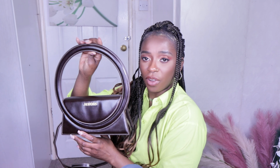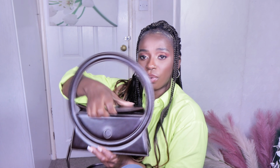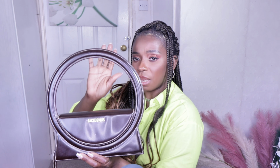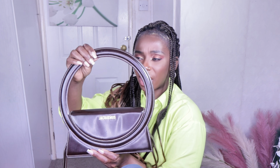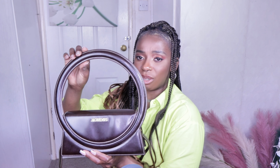This handle is just for fancy, like having something like this in your closet. If you open and close it like this, don't do this to open it. That means you might break this because it's not structured. It looks like cardboard, or I don't know what they put inside, but whatever they put inside is not structured.